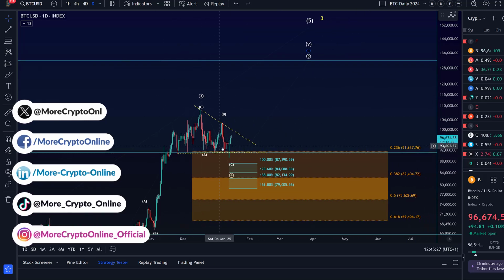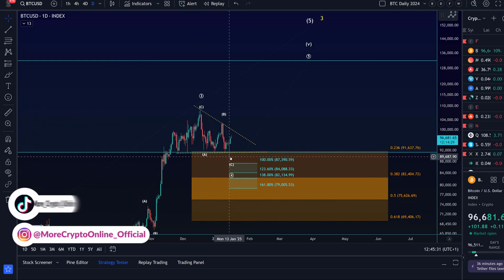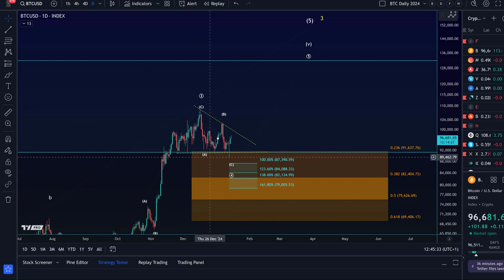The current idea is that a wave 4 could have bottomed here on the 13th of January. The price formed a nice 3-wave move down. The price dipped into the support area, but we don't yet have any break above the trend line here on the daily chart. And we also don't have a break above the B wave high, which formed around $102,700. So this is what we would need to see next for further confirmation from a daily chart point of view.